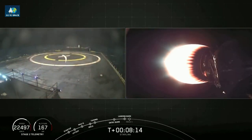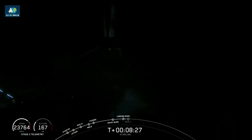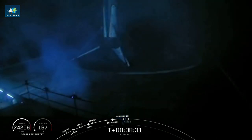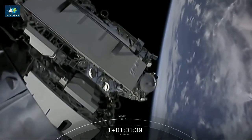Stage 1 making its way. Stage 2 is under terminal guidance. Stage 1, landing leg deploy. And yes! We have another landing. This is the fourth landing of this vehicle and the 48th Falcon 9 first stage landing to date. There we go.